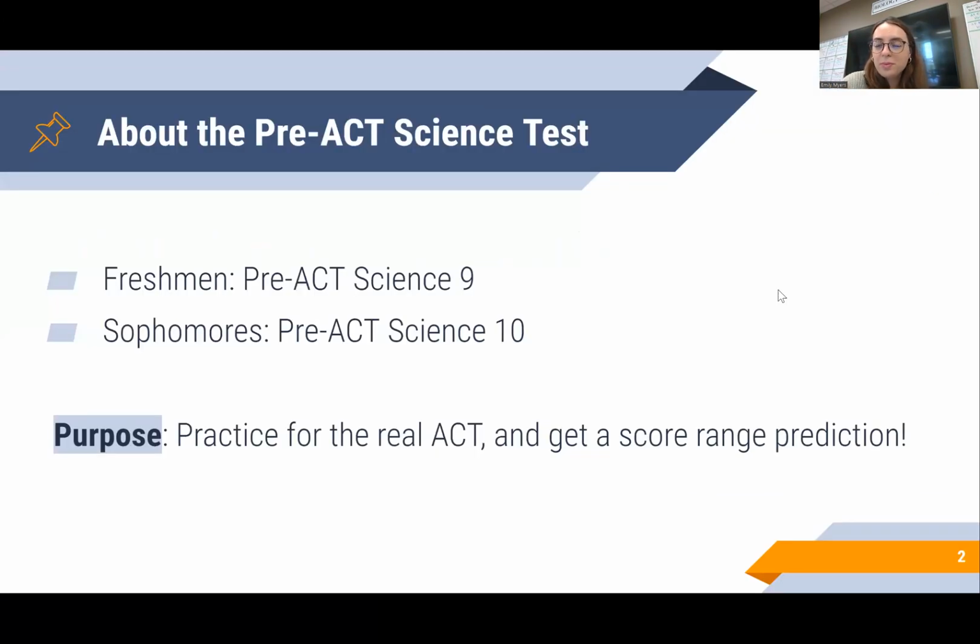Okay, so you will be taking different tests depending on how old you are. Freshmen, you take something called the Pre-ACT Science 9, and sophomores, you take the sophomore version. The reason you're not taking the real ACT is because it's very difficult, and we want to give you kind of a fighting chance to see where you might be if you take something that's on your level.